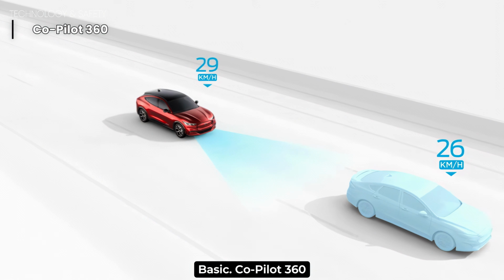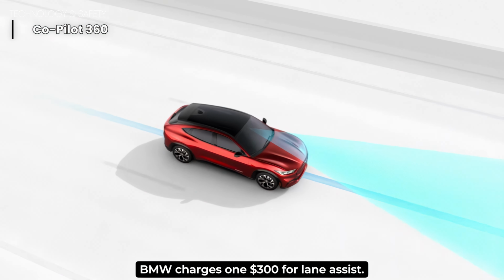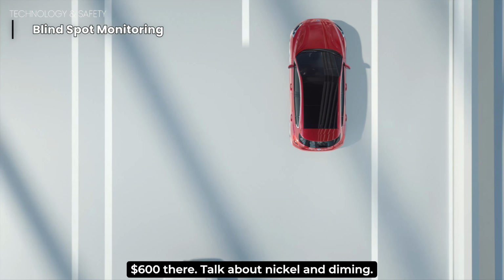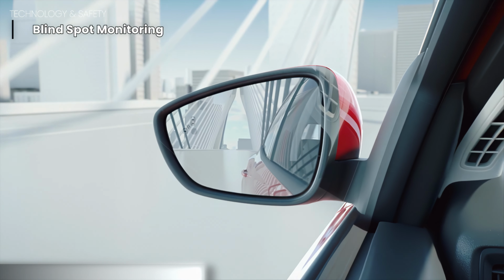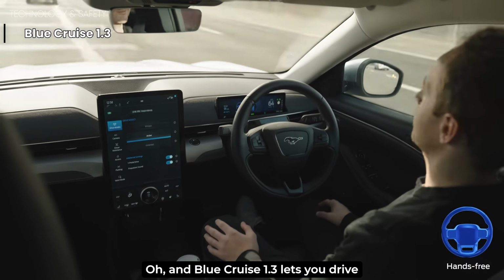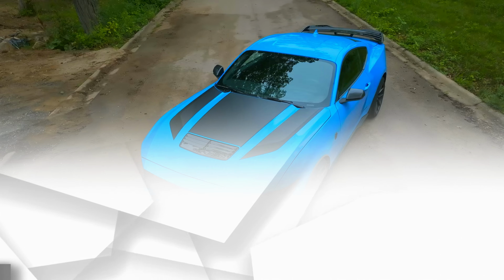Basic. Copilot 360 includes lane centering and evasive steering, standard. BMW charges $300 for lane assist. And blind spot monitoring, free here, $600 there. Talk about nickel and diming. Oh, and Blue Cruise 1.3 lets you drive hands-free on highways. Try that in your overpriced Bavarian.